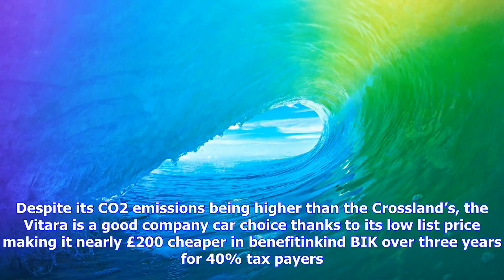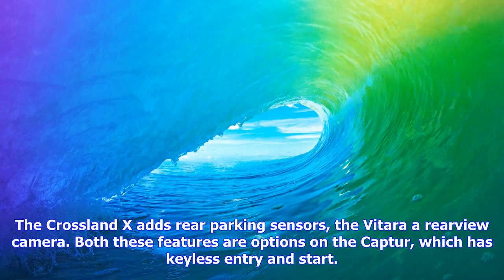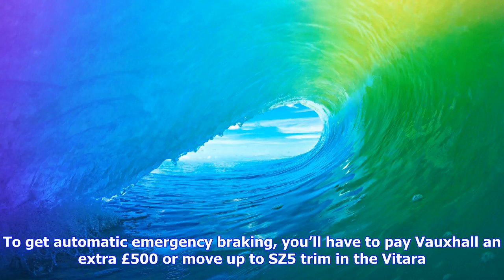Verdict: in last place we put the new Crossland X. It's practical, with a big boot and good cabin space, but it's the dearest to buy and run and drives quite poorly. Runner-up is the Vitara. Its cabin isn't the best, but it handles well, has the best rear space and will be the cheapest to run for any buyer. Renault's small updates have made a winner out of the Captur. It's comfortable, classy and quiet and will do a good job for small families.